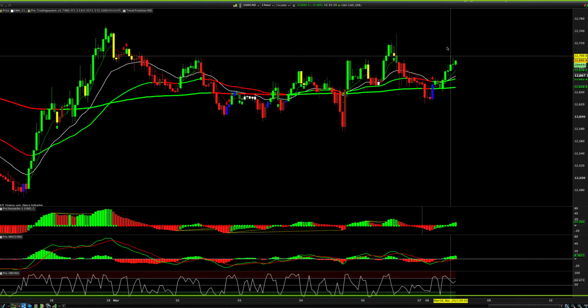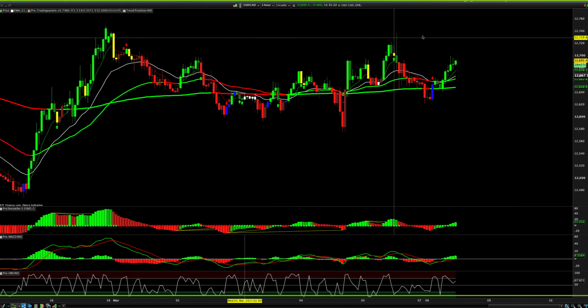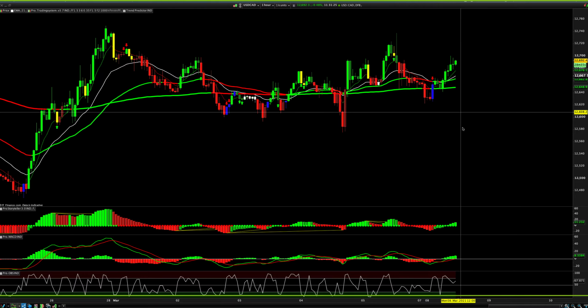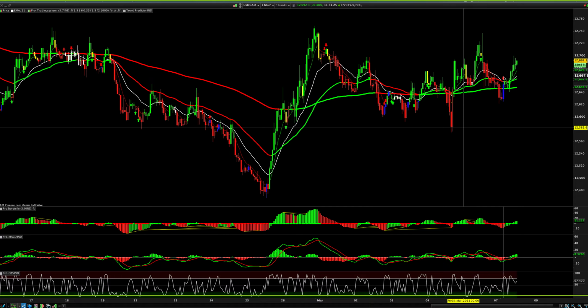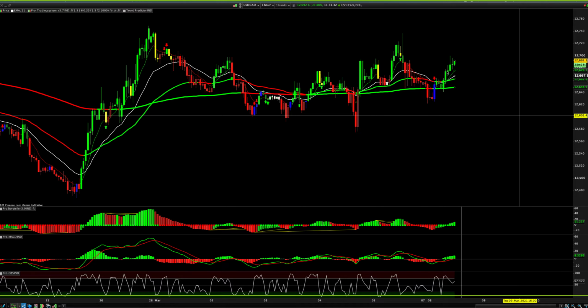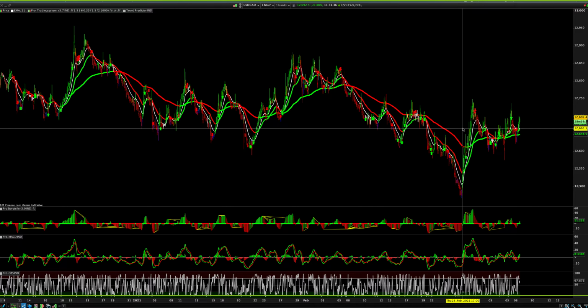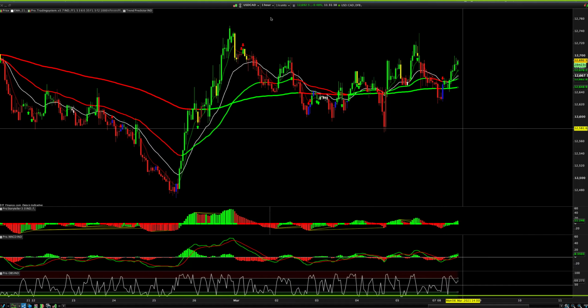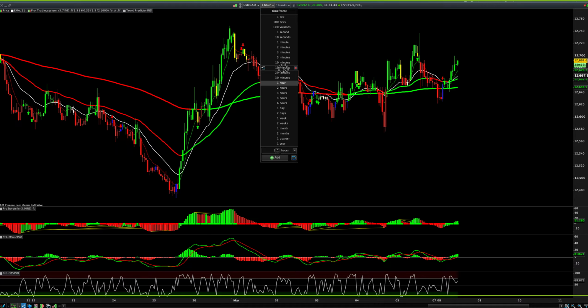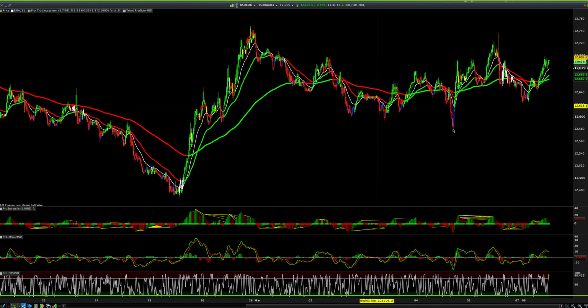If we come up to test it a third time, we want to see what it does at the third attempt. It could be a triple top, and it could just fail and sell off, and then we could see it all the way back down. But if it can find some support and eventually break up through, then we want to look for 129, 129.50. This is where we would look at the 1 hour chart, and then maybe drill down to a 15-minute chart and a 5-minute chart, looking for entries on those smaller time frames.